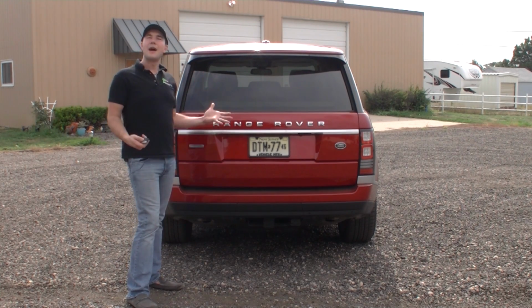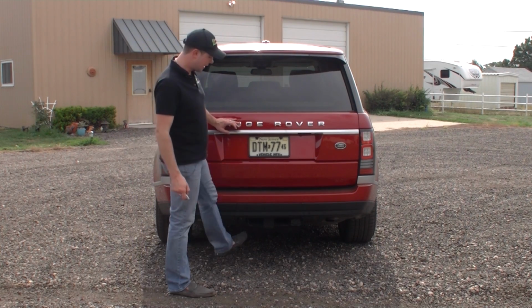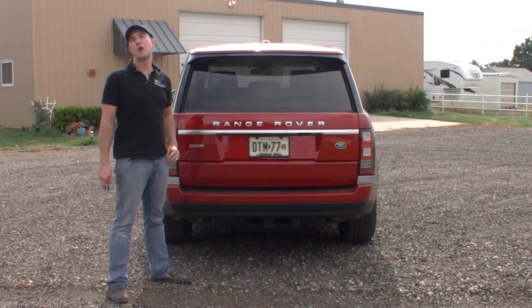But the thing about it is that it is luxurious, it is capable, and also something I forget to point out a lot is it has a full trailering package under here with all the wiring and everything, so you can tow as well.